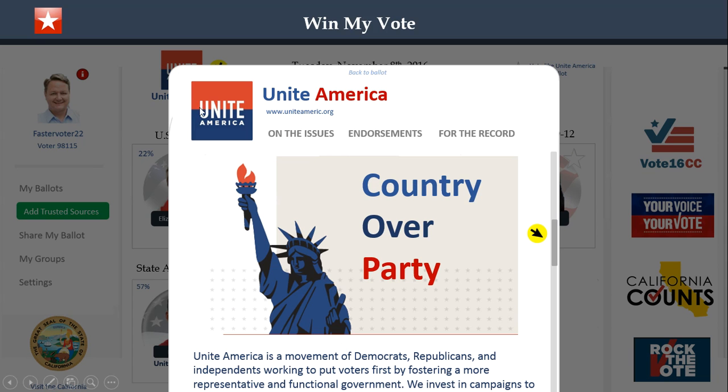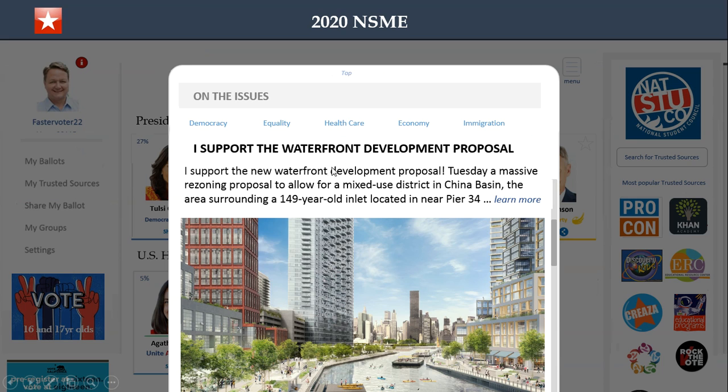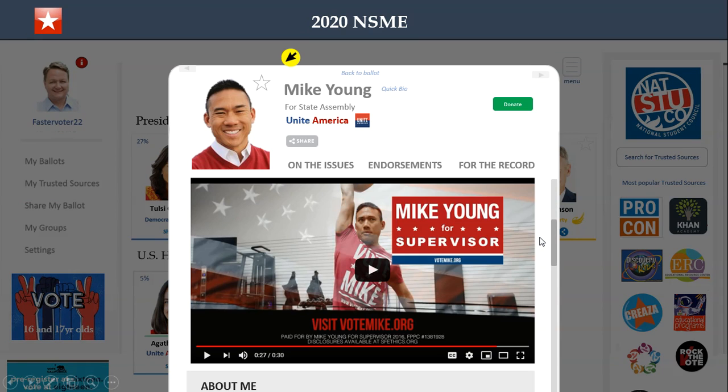He can also learn a little bit more about this party, this group. And he scrolls down and he learns about their issues and the other endorsements that they're doing. And he's really impressed. He really likes this. And then he's going to go check on some of Mike's local issues. And he's in line with that.